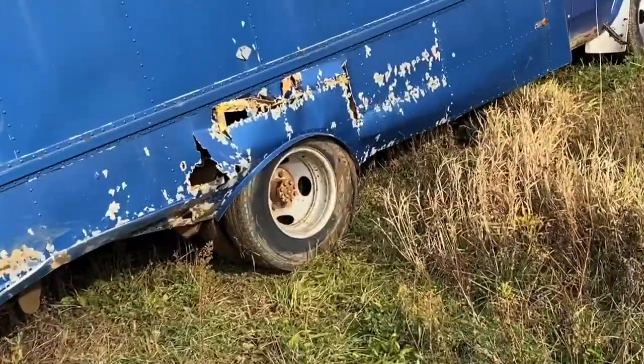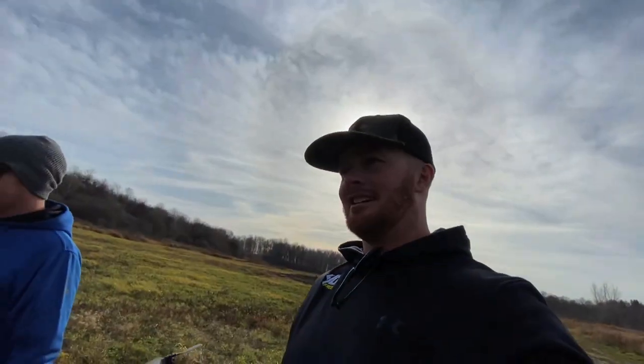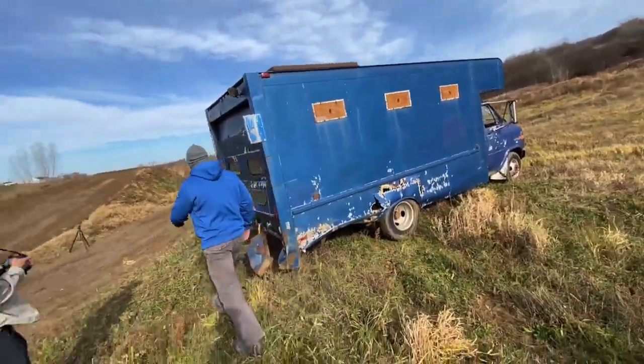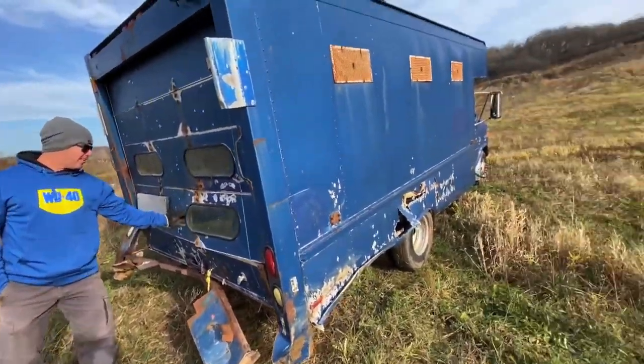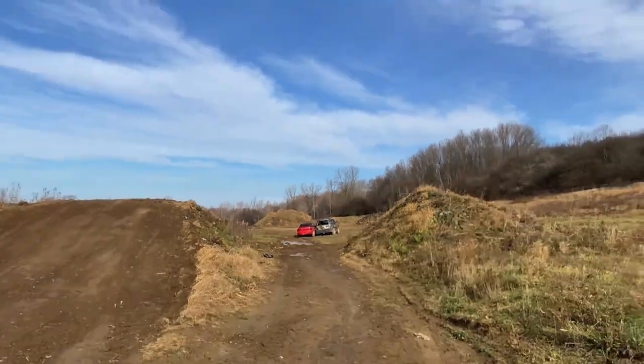The back suspension looks like it's gone, but other than that, it still drives perfectly. You think it's gone? I don't know, maybe just the fender. I can't believe this thing's not in pieces. You're good to go. Alright, let's head back up. Let's get the angle here. Where am I going? Boom.